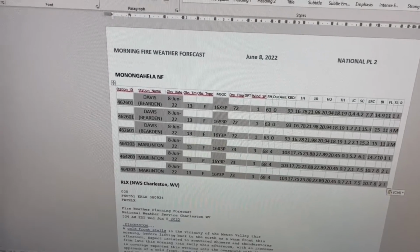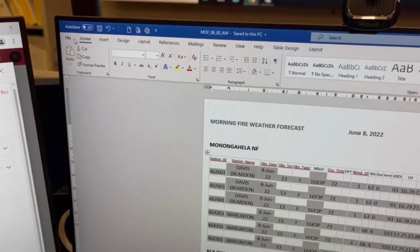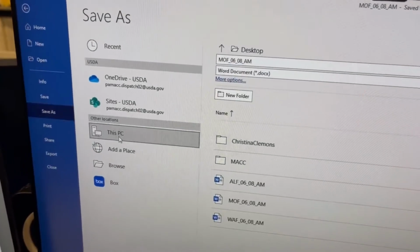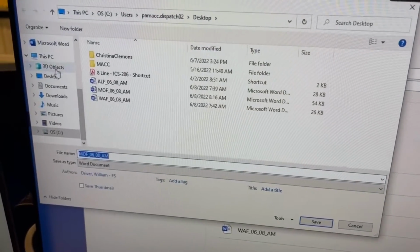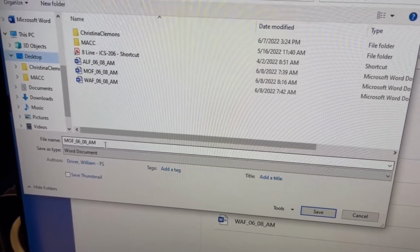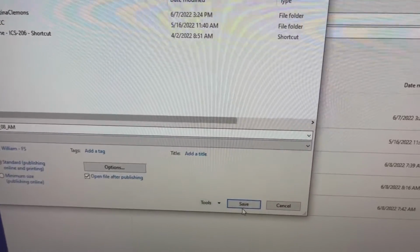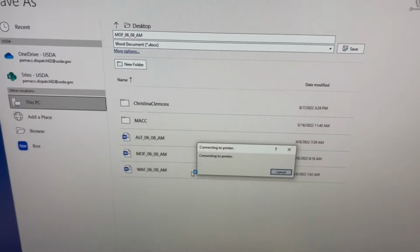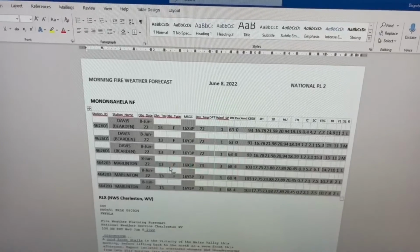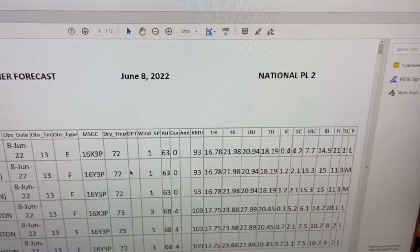So we're gonna save it on your desktop just to have that intel in there. And then we're gonna save it again. File, save as. Remember, we want this PC, this desktop. Make sure that you've got the right date in there, AM, but instead of a Word document, we're gonna drop it to a PDF document. Save. The PDF document is what is going to be emailed out to the weather group and posted on the website. And there it is. Do that for each forest.